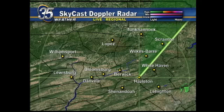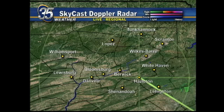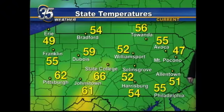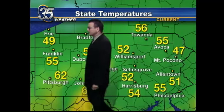Now on radar you could see nothing showing up. That of course is the good news. We continue to dry out, and we're going to dry out as we head through the overnight hours. And again, traveling out there, you're in pretty good shape. Not going to have to worry about any problems.